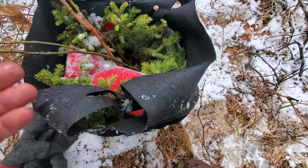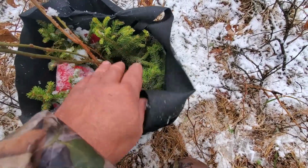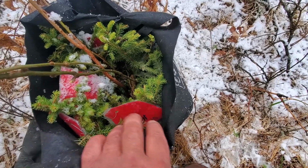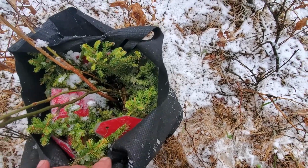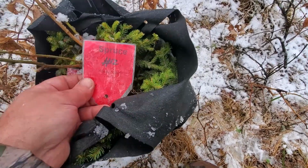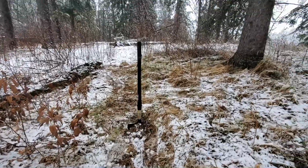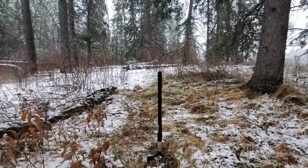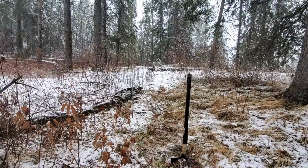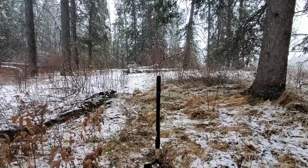So in this bag I have about 20 trees I'm going to plant today. These were all growing in a ditch and eventually would have been mowed down, so I thought I'd save them. They're mostly spruce, and I tagged them all just so I can keep an eye on them. I chose this location here because it's fairly open and it's on my way to the cabin, so I can keep an eye on these trees, see how they're doing, see if they make it.